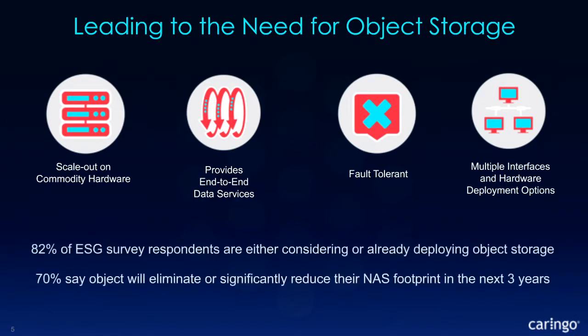And ESG just came out with a really good report, and they polled about 300 organizations of various sizes and asked them if they were considering deploying object storage, and 82% of the respondents said that they have already deployed object storage or they are considering it. 70% say object will eliminate or significantly reduce their NAS footprint in the next 3 years. So if you aren't looking at object storage, there's a good chance that your peers within your market, within your industry, already are.